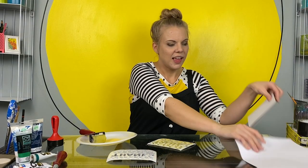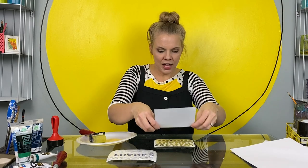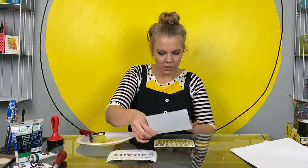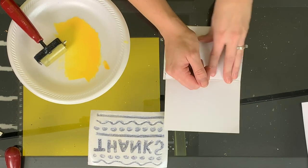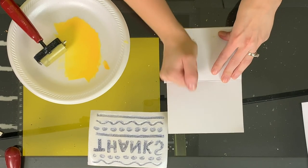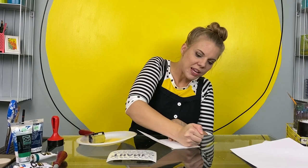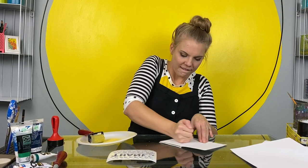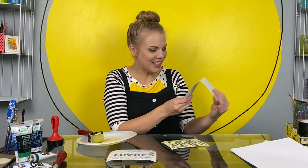And then I take my card and put it down over the top. Try not to move it around a lot once you get it on there. Then I'm gonna use my hand, or there's tools you can use for this, to make sure that the ink gets all on the paper. And then peel it up, ready? Did it work? It totally worked! Look how cool that looks!